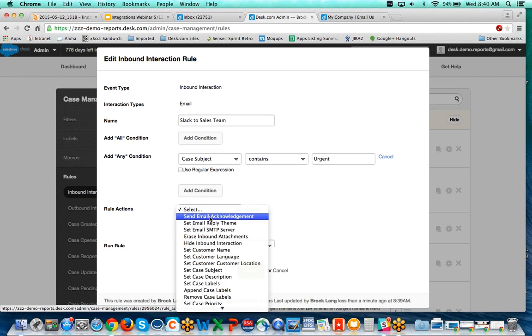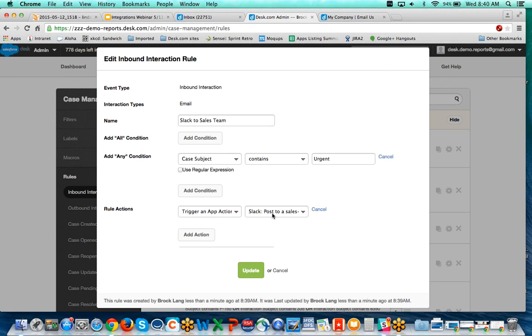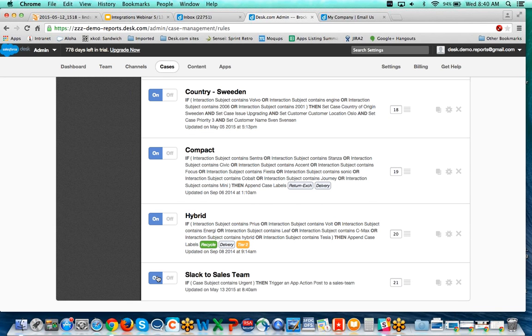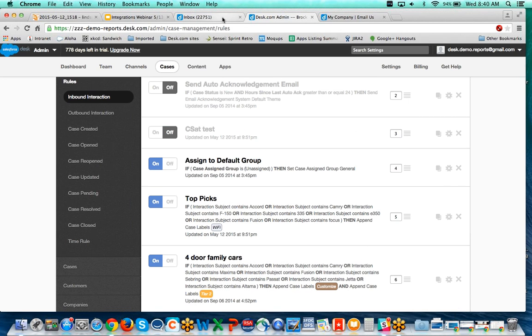And then the action triggered is that we trigger an app action. And then I've got my two app actions here. I'm going to post this one to the sales team. So I click update. Go down here to the bottom, turn it on. So now I've got Slack to sales team turned on. I've got the app installed, the action created, the rule created, and now let's see how this works.